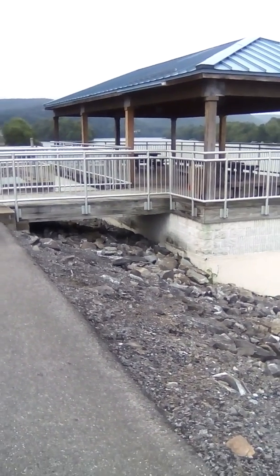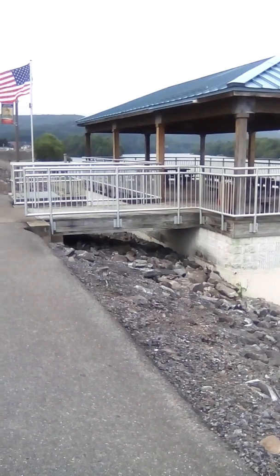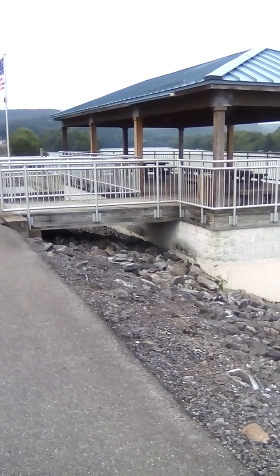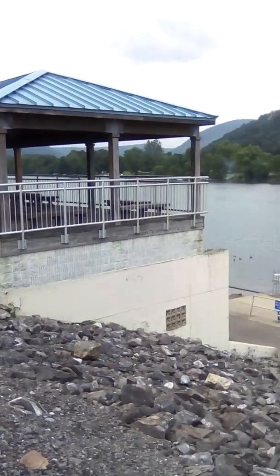Okay, I'm up here at the beach on top of the hill. I need to show you another sign. I just made a mistake. This is part 3 of the dike levee project I'm doing.